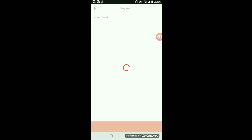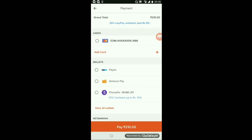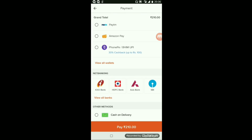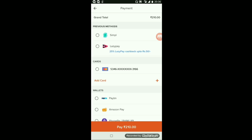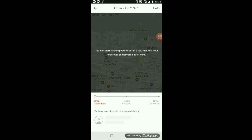So I click on the checkout, and now you will notice that previously I have used Simpl, so there is Simpl and Lazypay, both of these options. I do have all of my other options as well. So I could simply select, let's say, Simpl and click on pay, and that's about it. It's going to place my order and give me a confirmation. I'm going to rate this later, and that's about it. I've placed my order. So no OTP, no transaction, no debit card, nothing required.